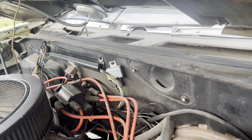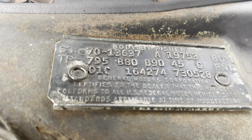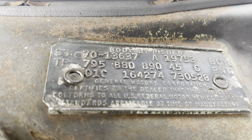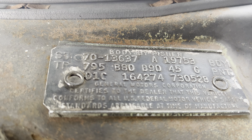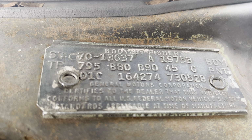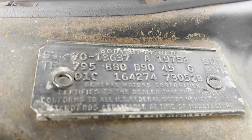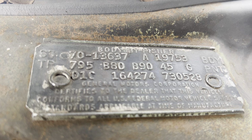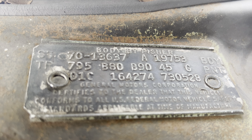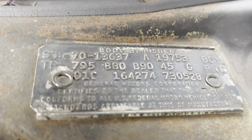So let's go over the cowl tag and I'll show you exactly the way the car was built. You can see the 13637A for Atlanta, Georgia. 19753 is the body number. 795 for bench seat, green bench seat interior, B80, B90, which we've been over many times for Atlanta, Georgia. This is the window trim. 45 for medium green, green mist, lower, and then G for green upper vinyl roof, which is still on the car. Not in great shape, but it's still there.